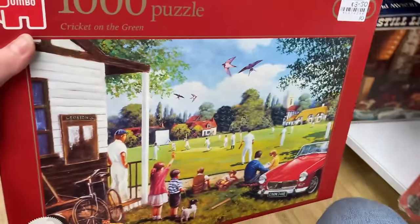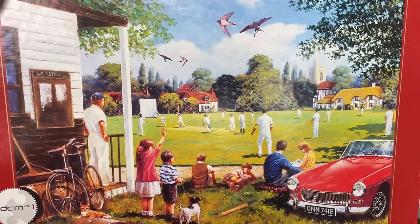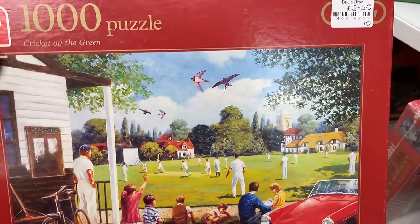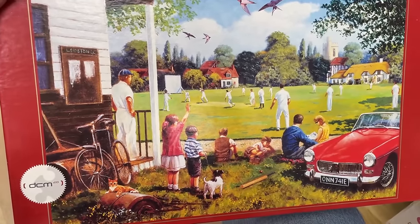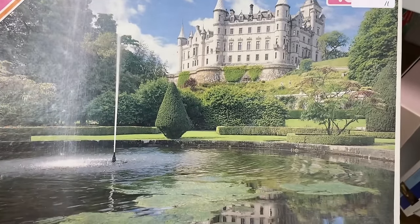Look, we have another one of these jumbo puzzles, 1,000 piece, Cricket on the Green. Look at that. Cricket is an English sport. Yes. That's £3.50. Very nice image. I like the artwork on that. This is a Falcon puzzle, 1,000 piece.